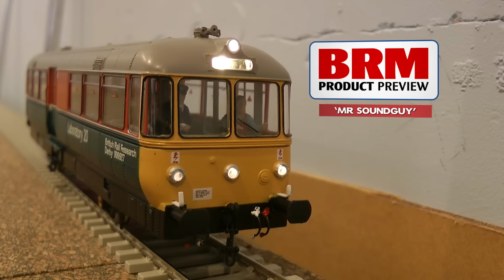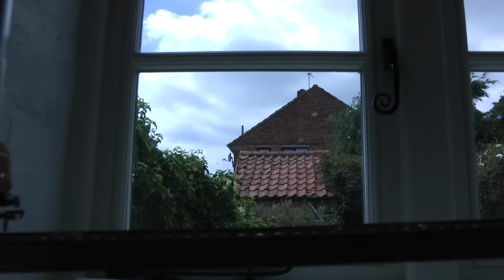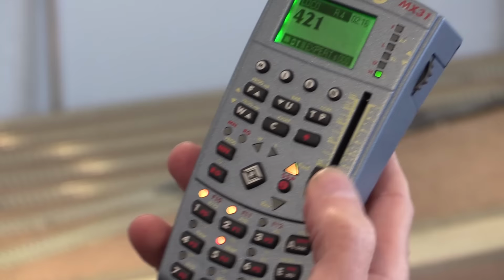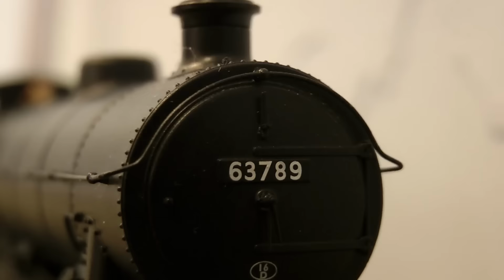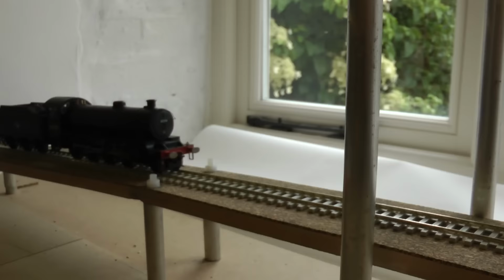Hello, I'm Keith Pearson, also known as Mr. Sound Guy. I do sound chips for model railway engines, and the reason I've got into this line of business is that years ago I was a software test engineer. I've always liked computers, I've always liked model railways, so what better way to mix the two than to create sound projects for model railway engines.